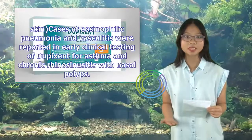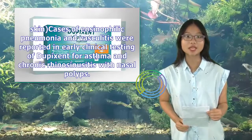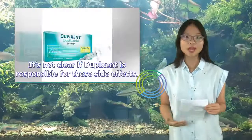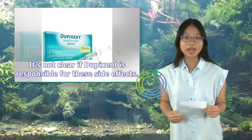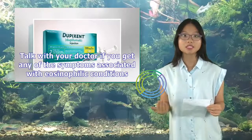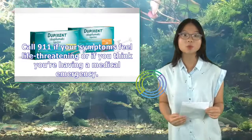Cases of eosinophilic pneumonia and vasculitis were reported in early clinical testing of Dupixent for asthma and chronic rhinosinusitis with nasal polyps. It's not clear if Dupixent is responsible for these side effects. Talk with your doctor if you get any of the symptoms associated with eosinophilic conditions. Call 911 if your symptoms feel life-threatening or if you think you're having a medical emergency.